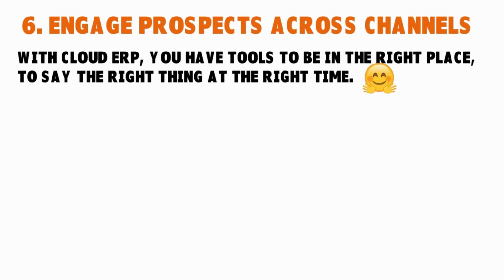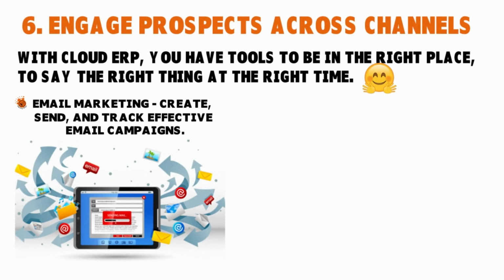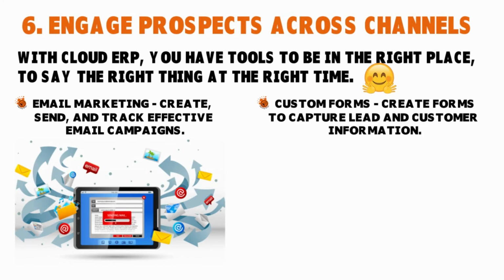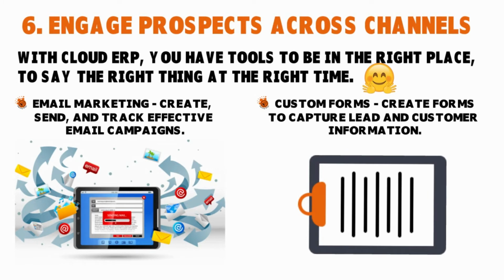That's just fantastic. So, when it comes to email marketing, for example, you can create, send, and track effective and productive email campaigns. You can have custom forms where you create forms to capture lead and client information. Again, those things could trigger sales in the short term.